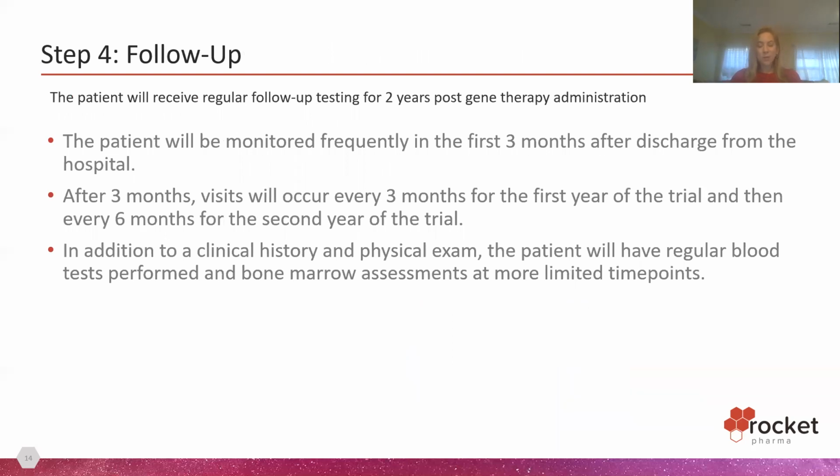The patient will receive regular follow-up testing for 2 years post gene therapy administration. Follow-up will be more frequent during the first 3 months after discharge from the hospital, and the patient will likely be asked to stay close to the clinical center during this time.